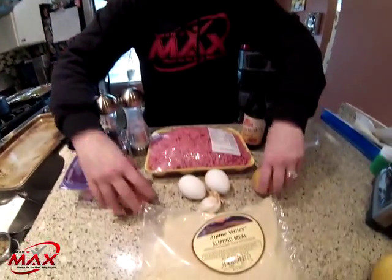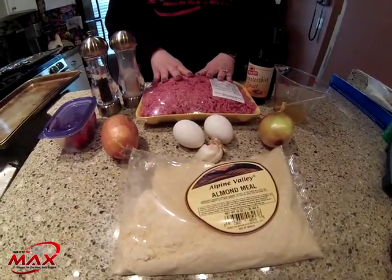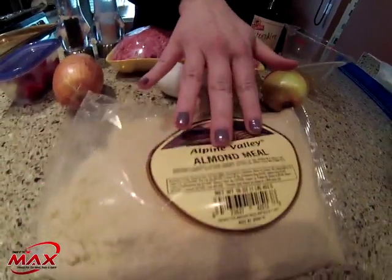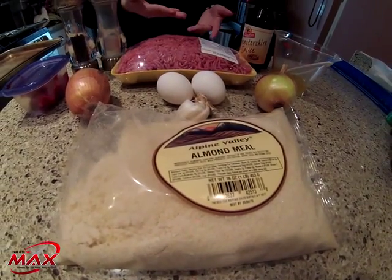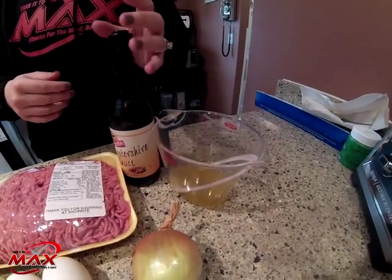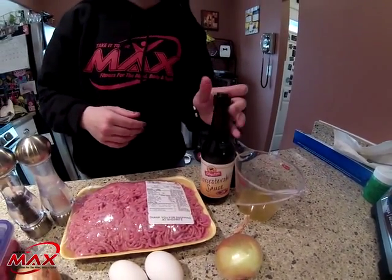We have about 2 medium-sized yellow onions, 2 whole eggs, some garlic cloves, almond flour or almond meal. They're one and the same. We have low-sodium chicken broth, Worcestershire sauce. Sorry for anyone who thinks I'm saying it incorrectly. But this is, again, what's going to make what I like to call Jen's most awesome meatloaf ever. So anywho, we're going to get back to when I've chopped all of this up and we'll see the next step.